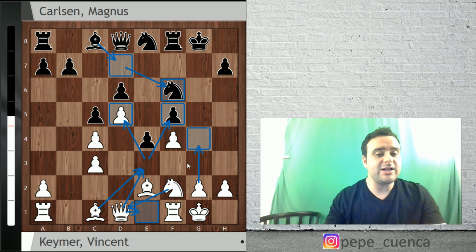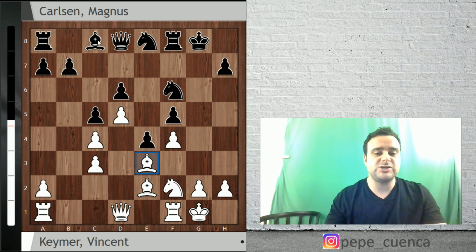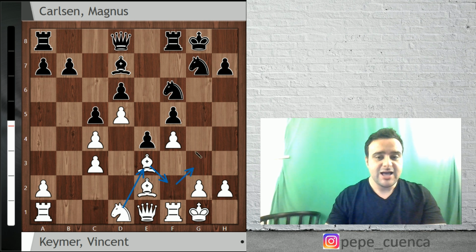Probably if white wants to create something here, some play on the king side, it's going to be related with the move g4 sooner or later, right? Of course it's better to prepare it, but sooner or later you'll have to go for g4 here. Keymer decided to go for bishop e3, bishop d7, sorry, knight g7 was played by Magnus Carlsen, and now queen e1 by the German. Now he decides that he wants to go for this plan, knight d1 and knight e3 later. Carlsen played bishop d7 here, an extremely useful move, as you guys are going to see here in a minute, because now after the move knight d1, Keymer is ready to go bishop f2, knight e3 and bishop h4.